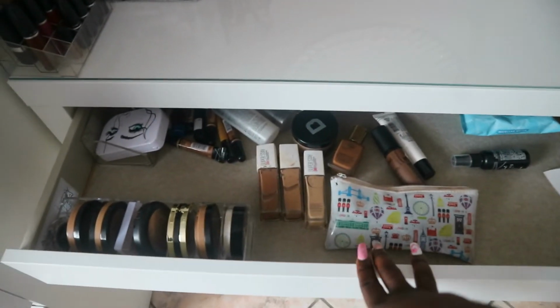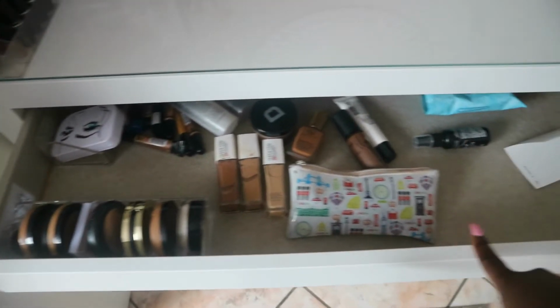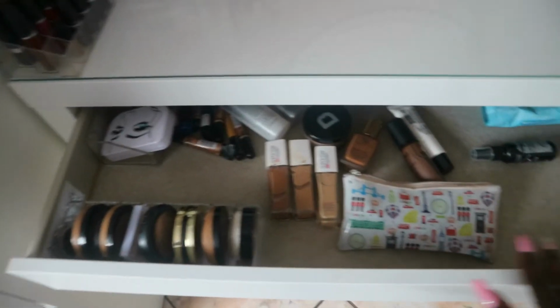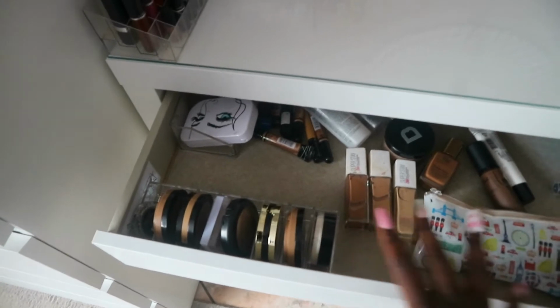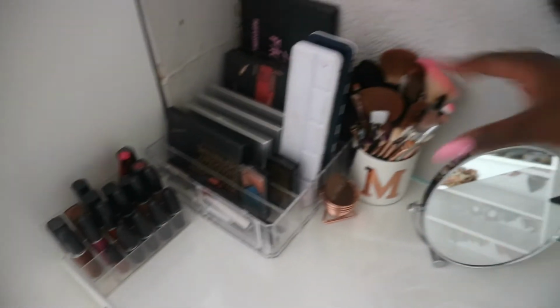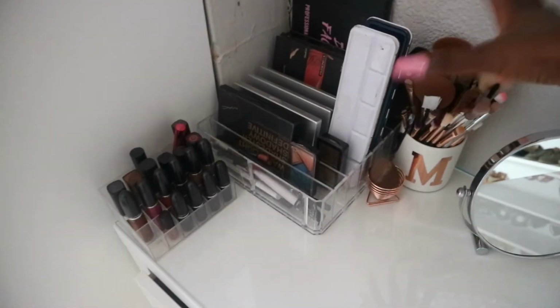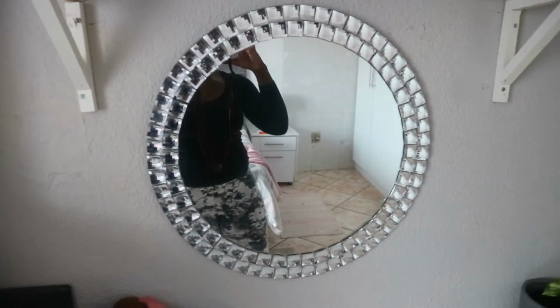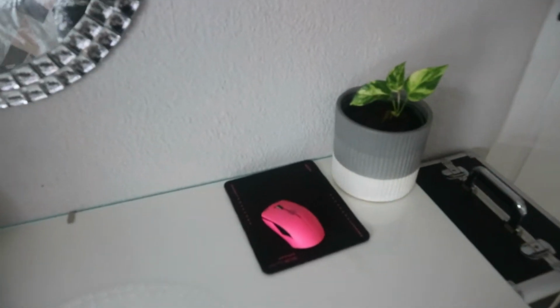foundations. I'm yet to find organizers for this drawer so that it looks organized, because currently it is irritating me with everything just all over the place. And I could just use having my brushes here. That's the only thing I actually want on this table, and probably my lipsticks as well, but this I don't like. And then now I have a hand mirror and my round beautiful mirror, which I got from Mr Price a while back. And here I got my mouse, so I sometimes work on this table.